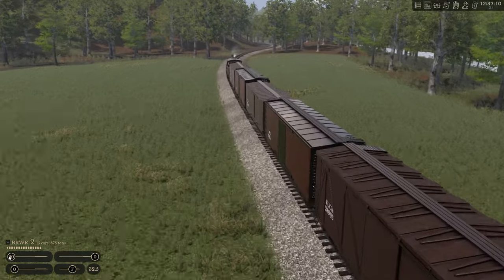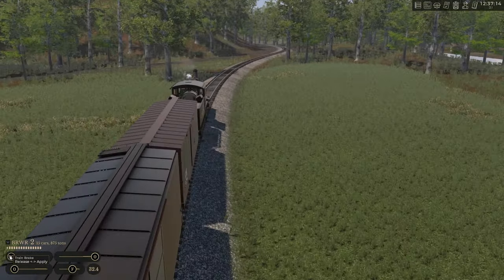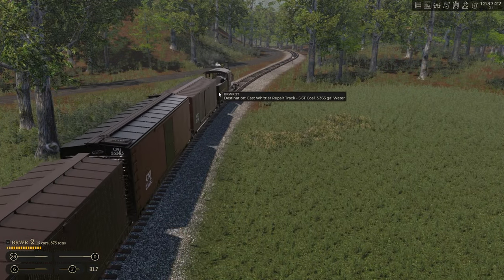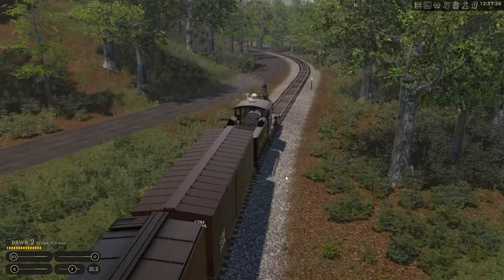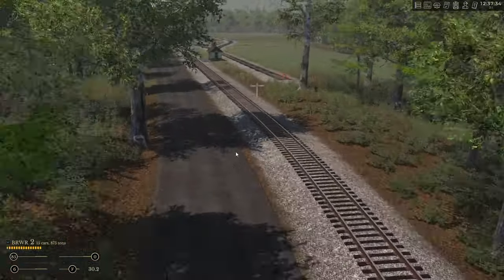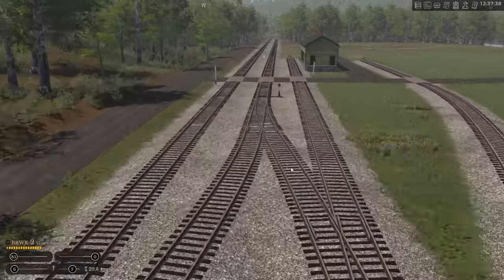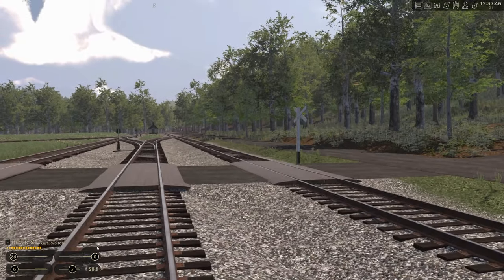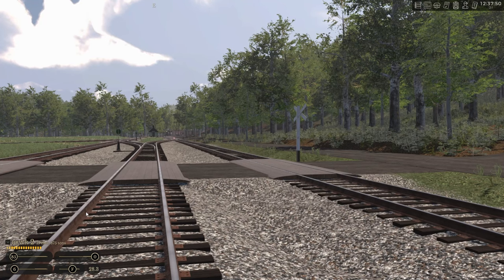But let's go ahead and start slowing down for the station. Granted, we don't have to stop. We just need to keep going through until we reach our runaround track. But let's make sure that we can actually do that here. Things are lined, so we'll be good to go.